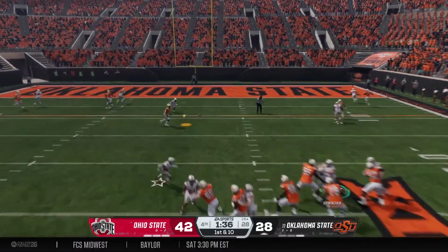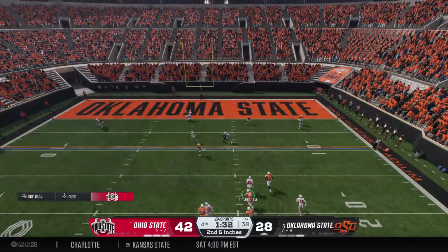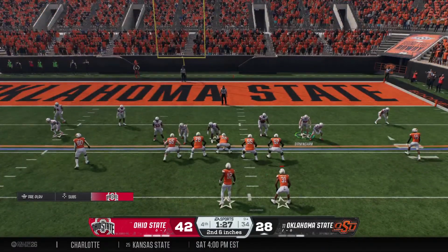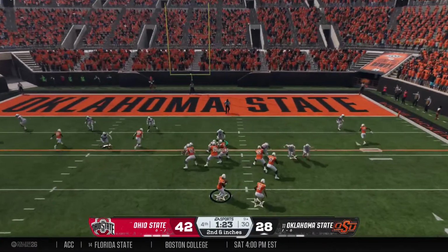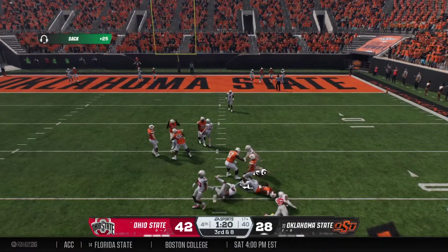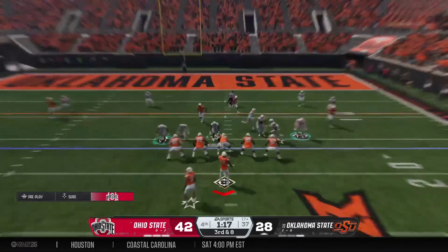From the red zone, looking for a space. Finds his big tight end. That's about as close as you can get to that marker, and it will be second and just a few breaths away from the first down. He wants to throw it again. And he will get home, and the quarterback goes down at the 17.